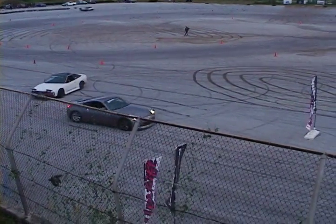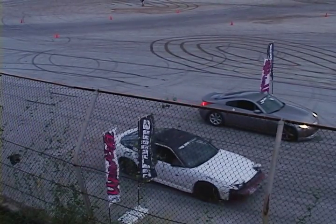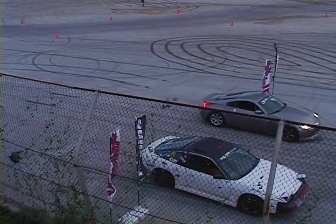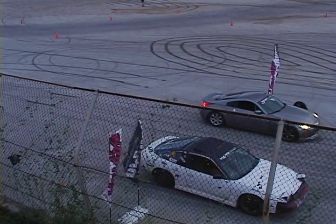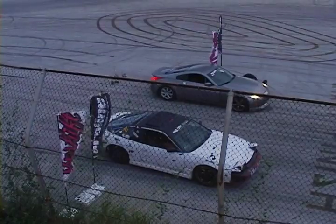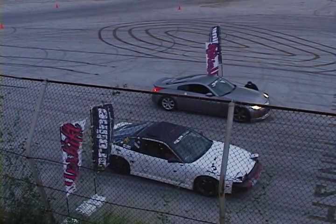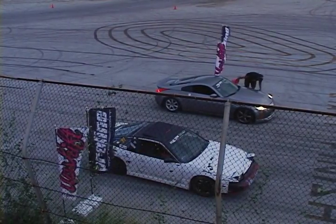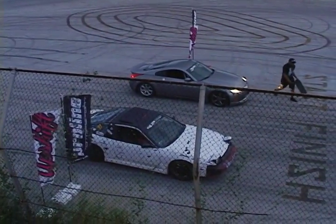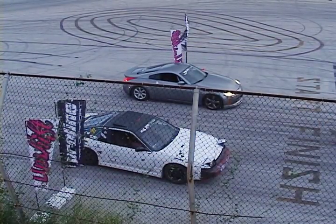We're going to fish that out of his wheel well. All right, Andrew will be leading this one. Getting a cone out of his wheel well. All right, there we go. Got the cone. Andrew leading. Don following.